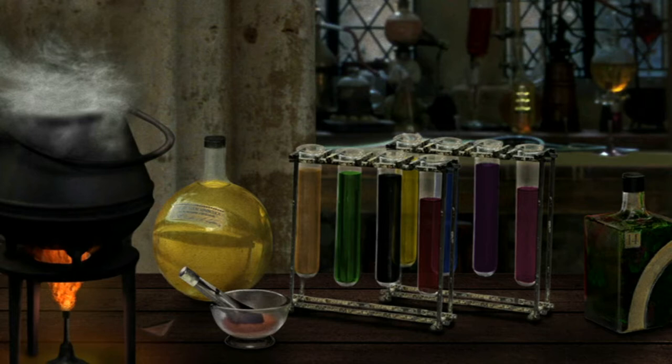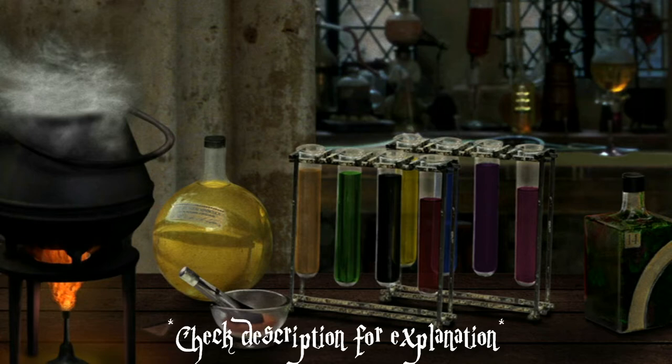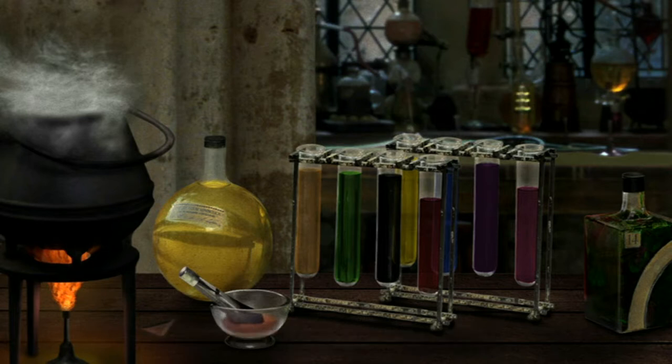Create the sleeping potion known as the Draught of Living Death by mixing two of these ingredients. Which two ingredients are also known as aconite? When you want to cure a boil, which two will you mix?